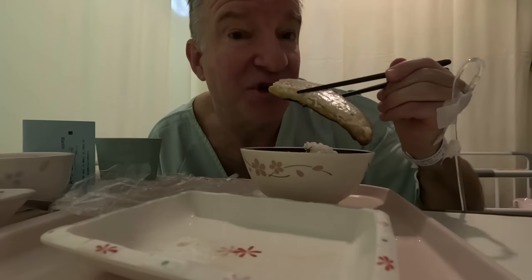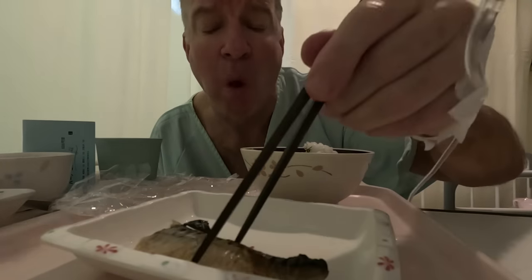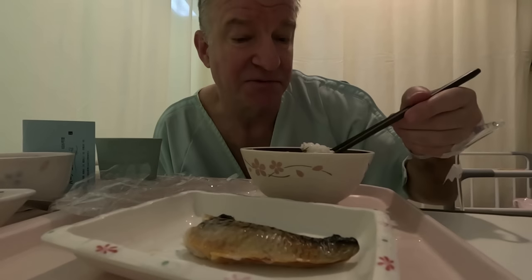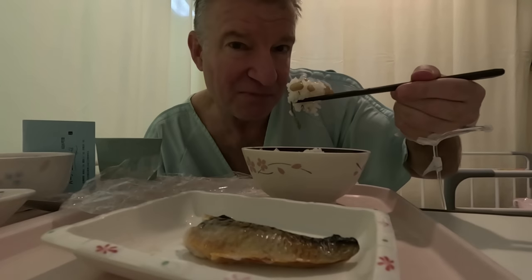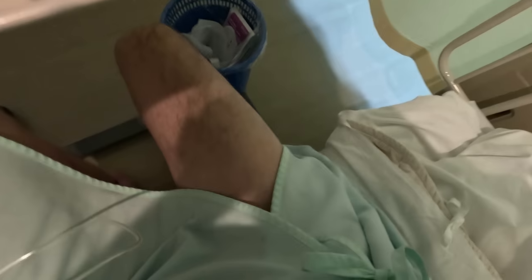I feel like I'm in a 5-star restaurant. Oh, that is a meaty piece of fish. Oh yeah, I definitely got my appetite. It's a good sign. Goodness gracious. Coming out of my nightgown here.